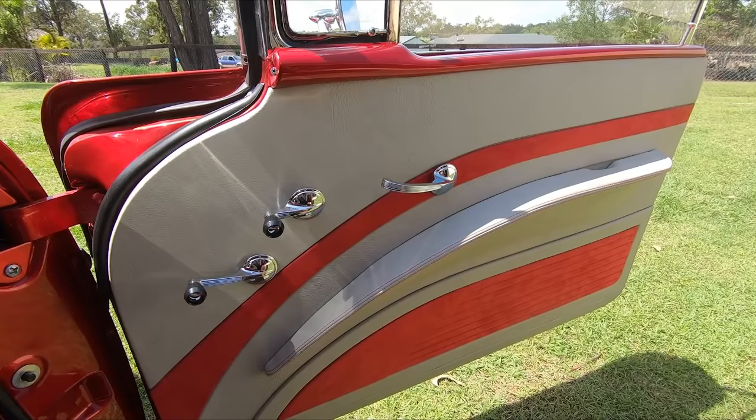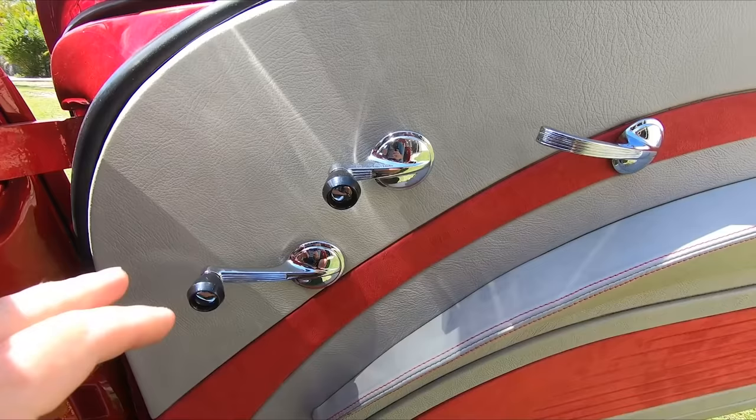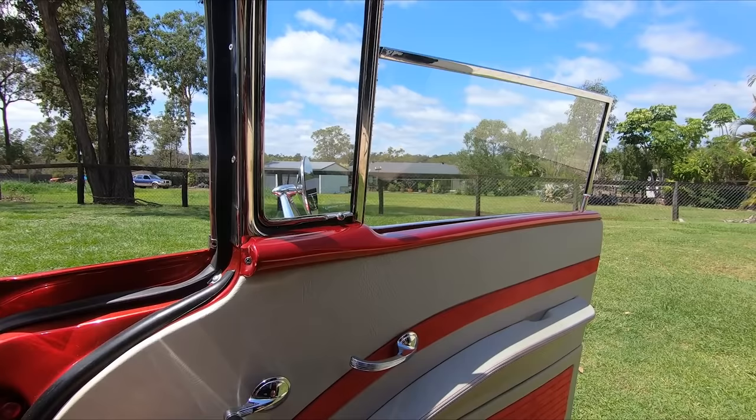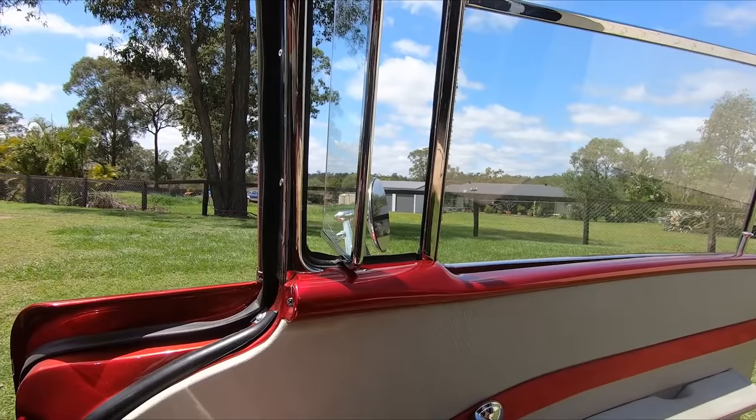However, I've done a couple of little fancy things on it. So you can see here, those are the original 57 crank handles. And if I activate that crank handle by pushing it down, power windows. Push it up 15 degrees and up the window comes. Same thing with our quarter glass. Up and it closes.